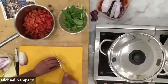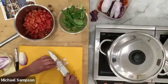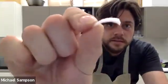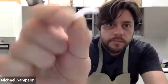And once I have that, I'm going to cut into little strips. So it should be like little slices, little tiny slices. Okay? More or less.